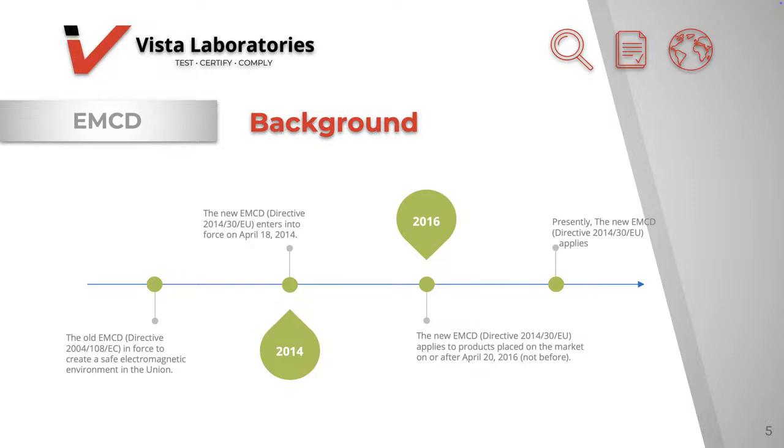The electromagnetic compatibility (EMC) Directive 2014/30/EU ensures that electrical and electronic equipment does not generate, or is not affected by, electromagnetic disturbances. EMCD entered into force on April 18, 2014 and will be applicable as of April 20th, 2016. The new EMCD will replace the existing EMCD Directive 2004/108/EC as of April 20th, 2016. Directive 2004/108/EC is the old EMCD directive.